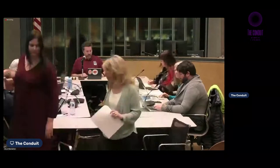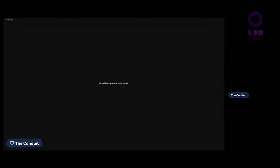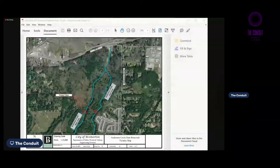All right, next up, we have item A3, professional services agreement with Osborne Consulting, Inc. for the design of the Anderson Creek Dam Removals Project. And we have engineering project manager Gunnar Fredrickson here to present. Welcome. Take it away.